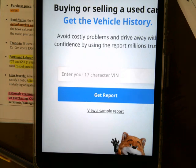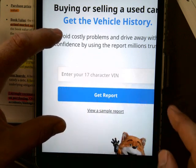If your door doesn't match the VIN number on the dashboard, if that VIN doesn't match, what does that mean? It probably has been involved in an accident. Somebody smashed that door, they replaced it with another one, and so now you know for sure, hey, if those VIN numbers don't match, without even paying for this. Anyways, you're going to enter that VIN number.